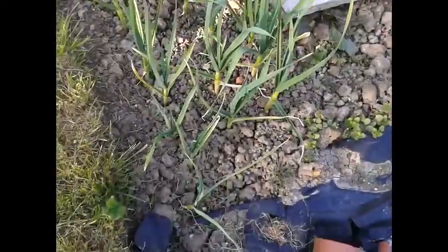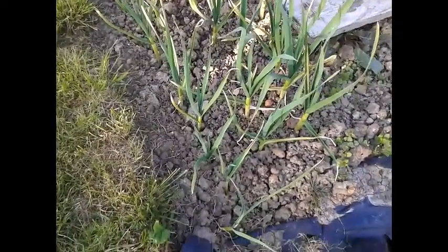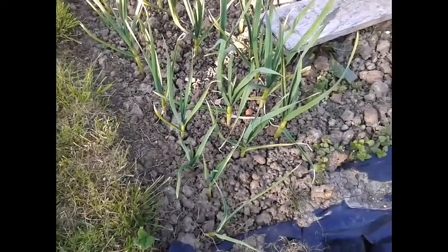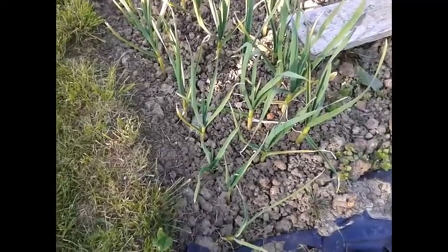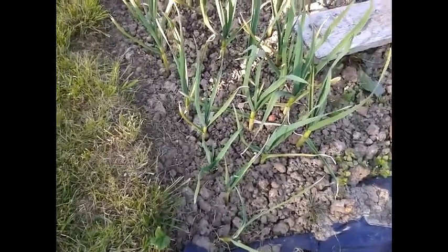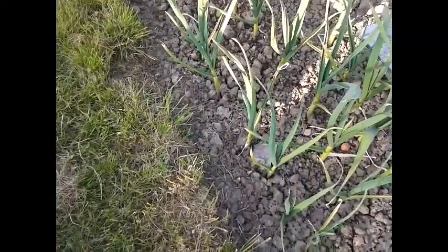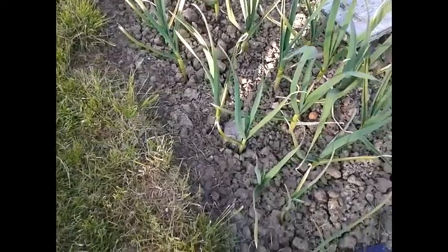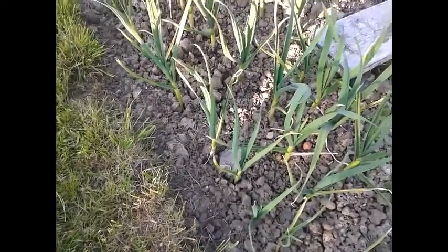Garlic's not doing too badly. I don't know whether this is a soft neck or a hard neck. If anybody else gets garlic from Wilco's in the autumn, can you let me know if it's a soft neck or a hard neck? So I know whether it's going to flop or whether it's going to wait for the first, I think it's two or three leaves at the bottom to die off. Then you know it's ready. But yeah, that's them.